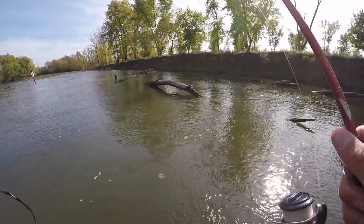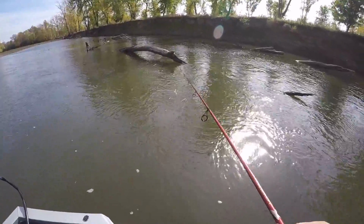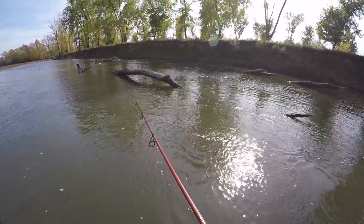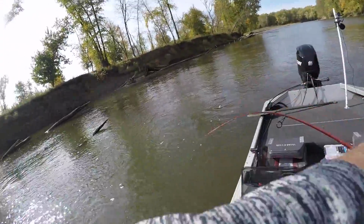Sometimes you'll fish a log and you'll literally catch like 4 or 5 fish off one log. Does that happen sometimes? You can do that down here. Yeah, those spots will stack up on one log. We'll do that down here, by catching a bunch of fish. You got another one?